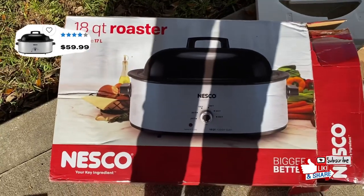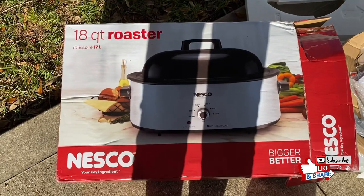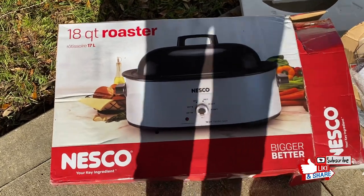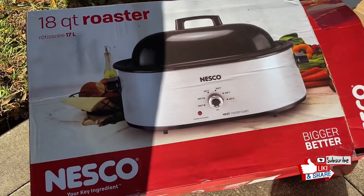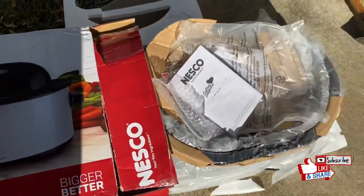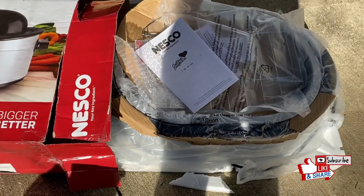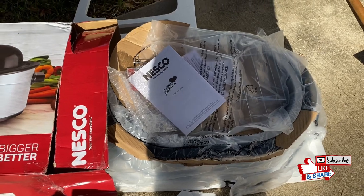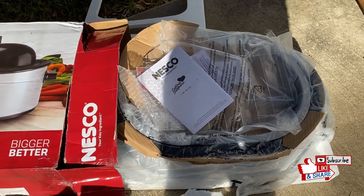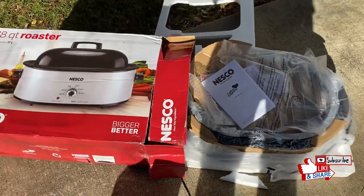So we have a 18-quart roaster. This thing is like massive, so massive. I'm gonna have to store it in my garage if I keep it. But yeah, it's just huge, and it is completely new. Everything's in it. Nothing's wrong with it. The tag on the back of it says description of return: customer changed their mind, didn't want it. So it's nothing wrong with it. I mean, I can't say more.